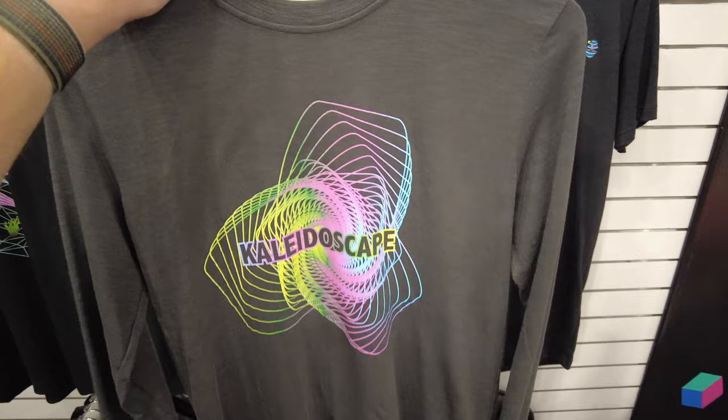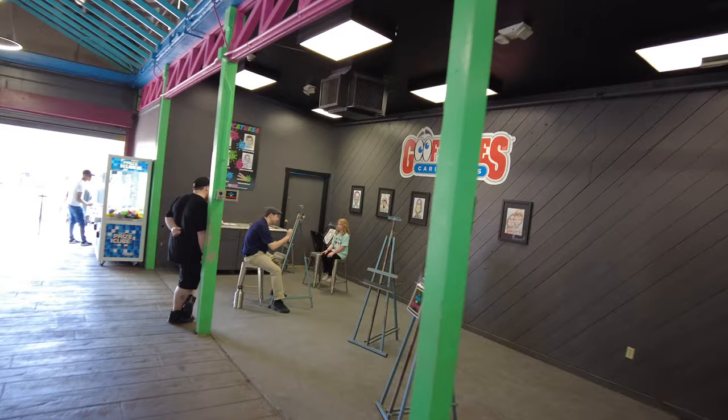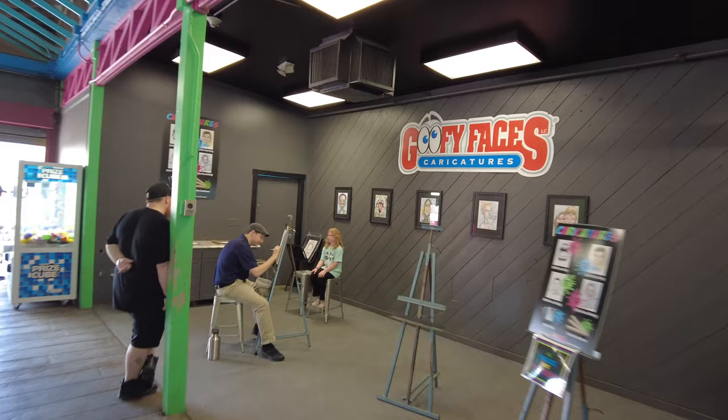I really like this long sleeve. This is $19.99, has Elitch Gardens on the back as well. Also in the Kaleidoscape building is Goofy Faces caricatures.